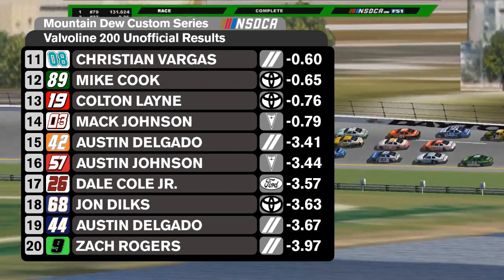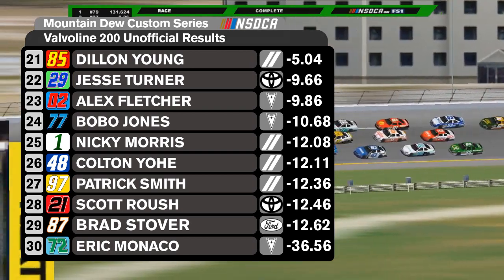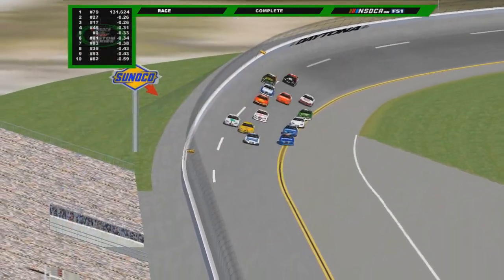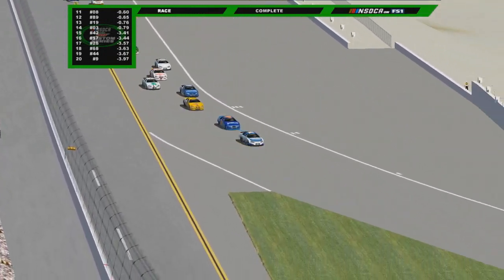Vince Freeze, Nick's Jacob Rose at the line for P2. Kyle Corbett 4th. Matt Sladek 5th. Mikey Yamakaze 6th. Kev Shearer 7th. Anderson Reed up to 8th. That is a big run for the 39. James Ellison 9th. Roger Ray 10th. Good run for Cyclone. And it's Christian Vargas, Mike Cook, Colton Lane, Mac Johnson getting a top 15.